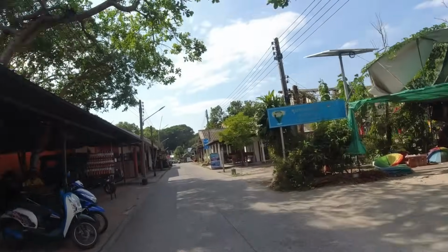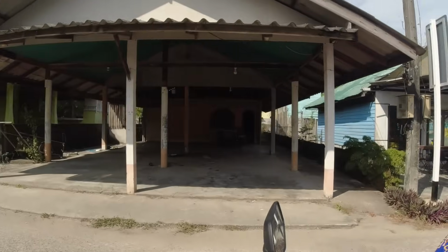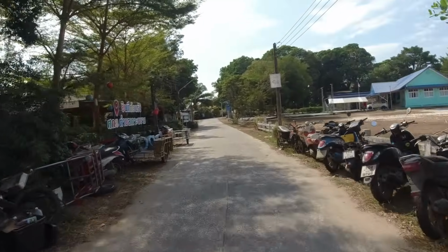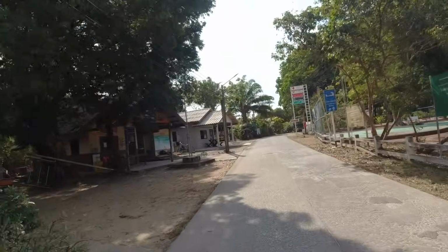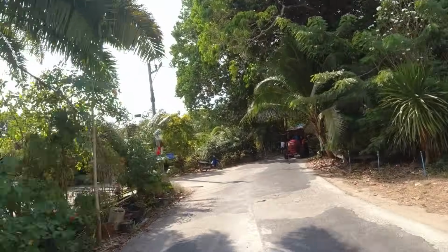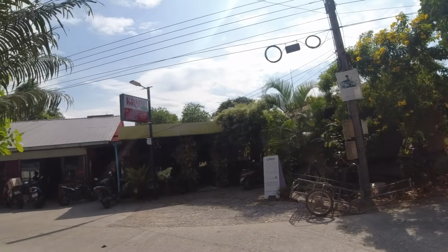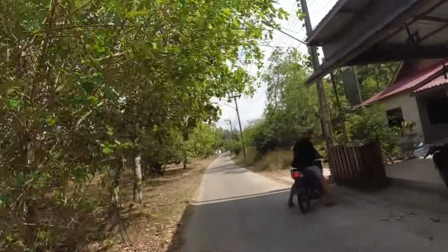So, I have said multiple times that Ko Phayam is an island where there are no motor vehicles. Apparently, that is outdated information from the last time I was here on Ko Phayam back in 2008. At some point since then, apparently they put a road and or multiple roads in, because I was asking the lady there, she can do other tour booking and boats and stuff.